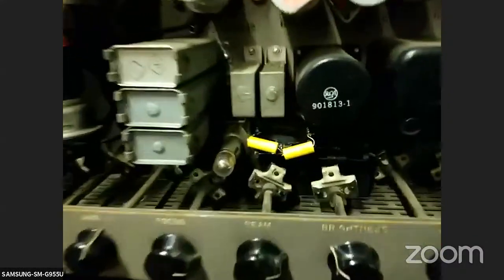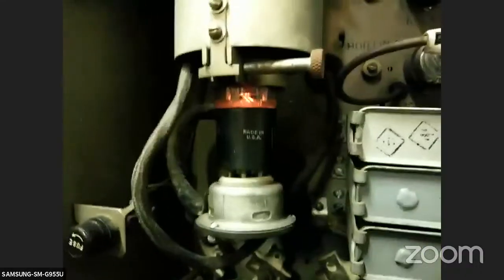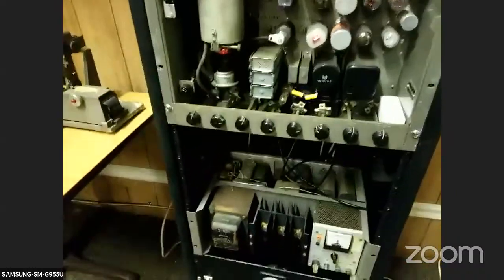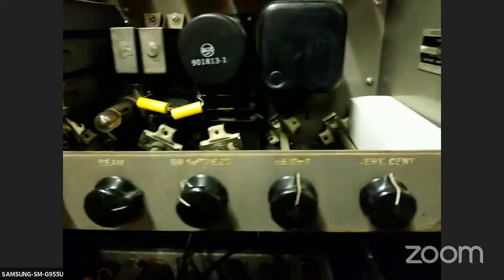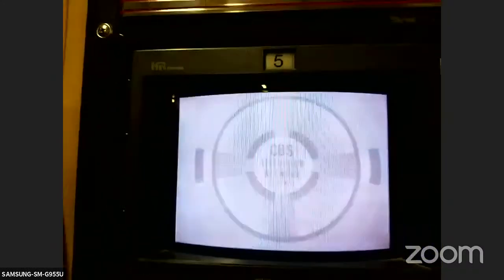We didn't do much to this. We just fired it up. I think you could see a few capacitors that have been replaced. But there's the filament lighting on it. And there are the controls for the monoscope, things like width, height, centering, gain, focus, beam current, brightness, vertical centering. Now this thing takes a little while to warm up.